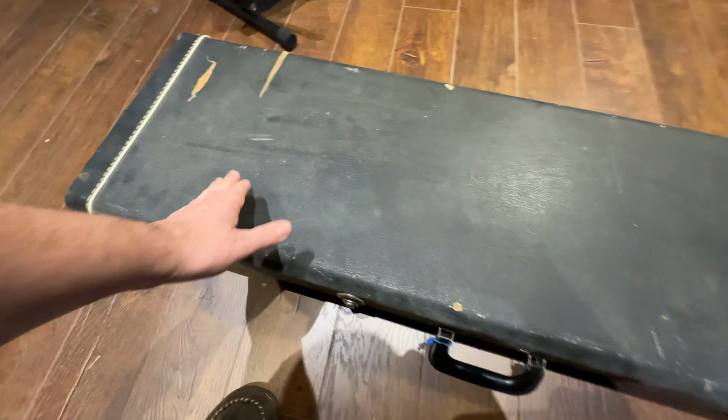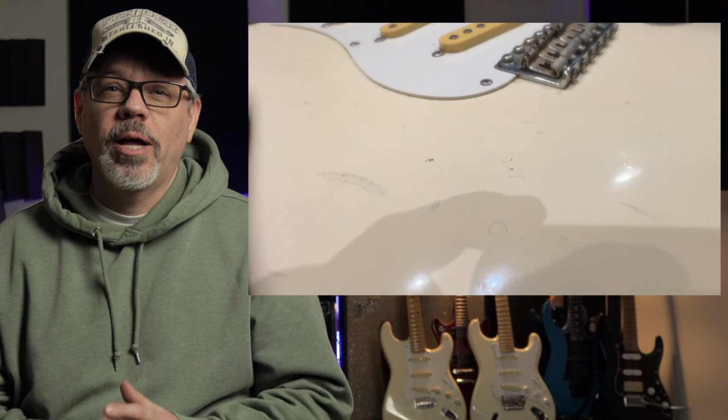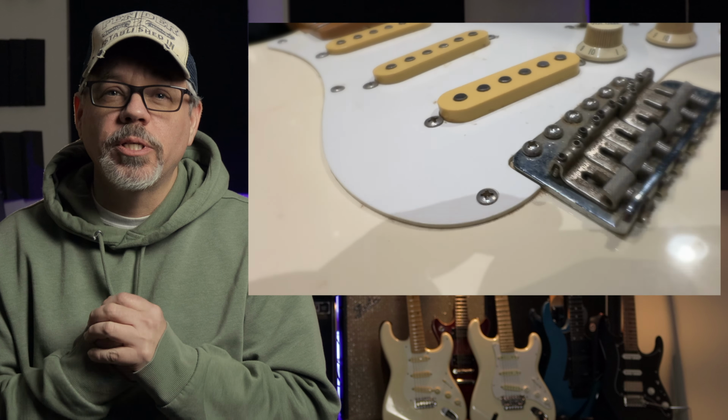Recently, I stumbled upon this vintage Fender Stratocaster tucked away in my cousin-in-law's basement. Covered in dust, missing strings, and showing signs of wear and age, it immediately caught my attention. I knew this guitar had a story to tell, and I was determined to give it a voice.